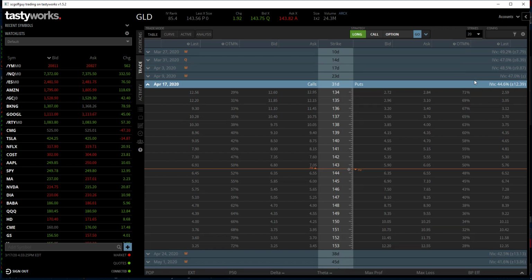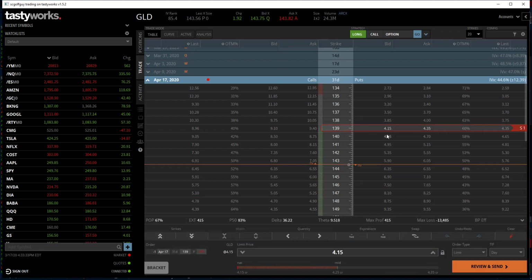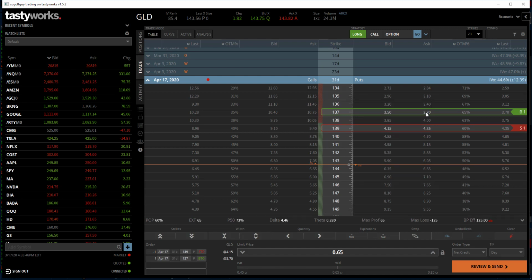From the alert, we mentioned we wanted to sell the 139, 137 put spread. So I'm going to go to the 139 puts. I'm going to left-click on the bid price of that 139 put. And as I do so, it's going to box it in red, indicating a sell order. I'm then going to go to the 137 put and left click on the ask price. And as I do so, it's going to box it in green. I'm going to do both options at the same time.